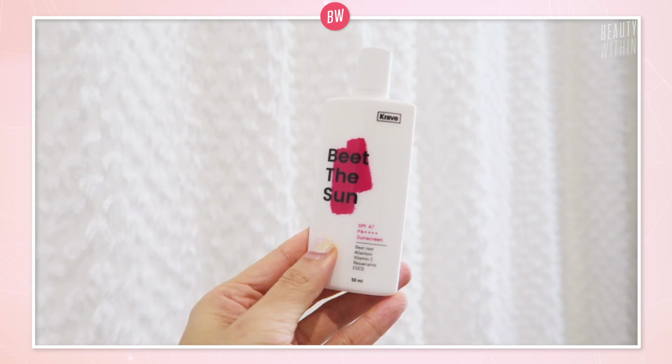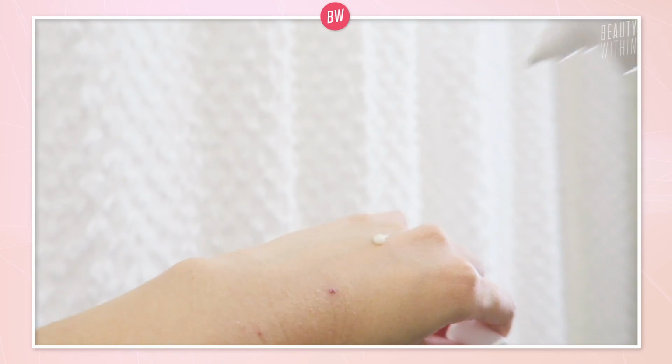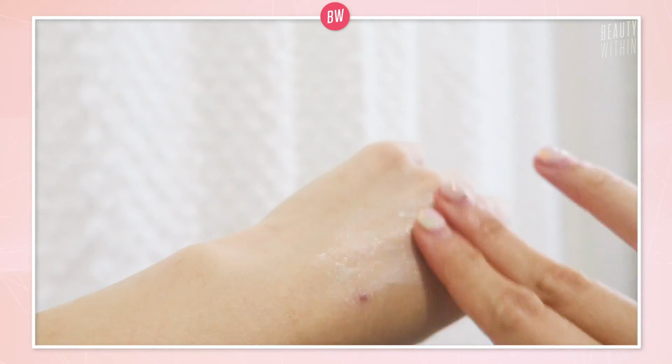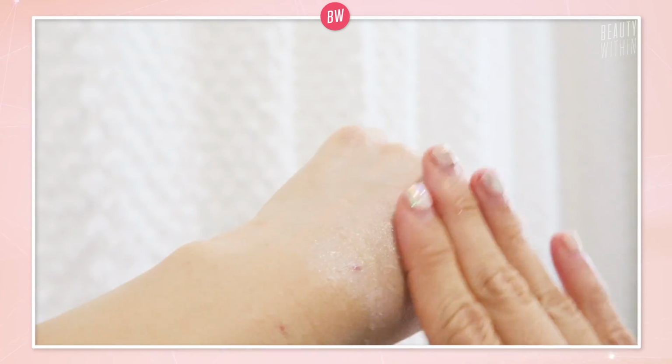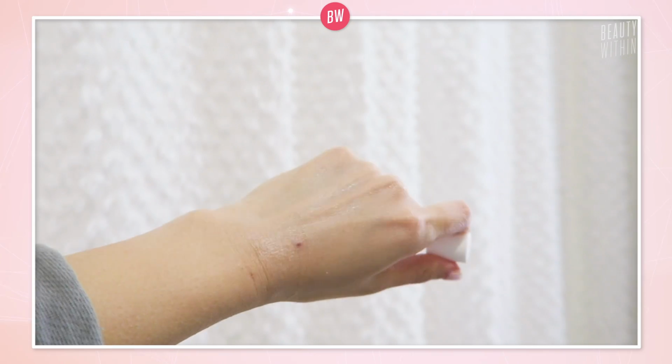And then Beat the Sun. I love this. This has quickly grown to become my favorite sunscreen of all time. It goes on like condensed milk, but it's not sticky and gross like condensed milk. It even looks like condensed milk. But when you blend it, after a couple strokes, it blends seamlessly into your skin and leaves you with this beautiful glow.